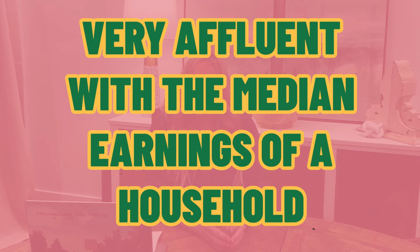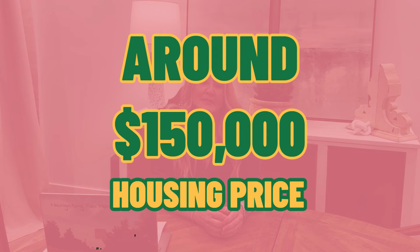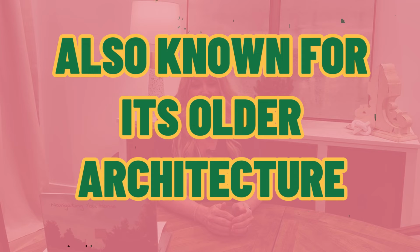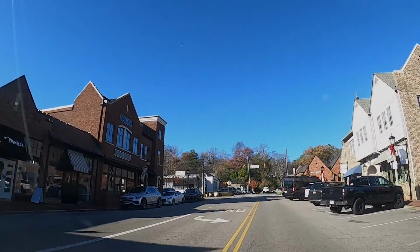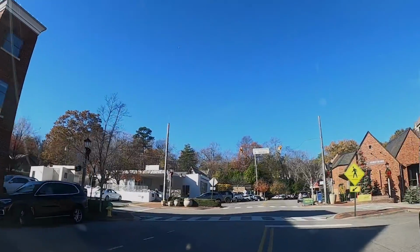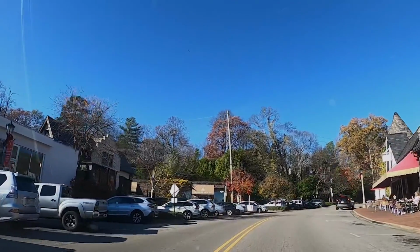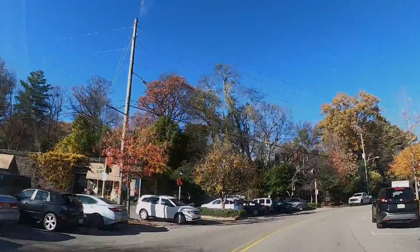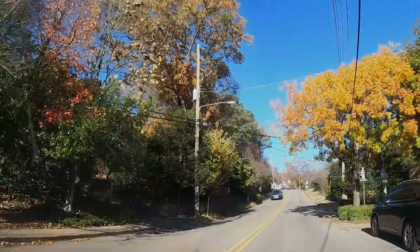Mountain Brook is known to be very affluent, with the median earnings of a household around $150,000. And it's also known for its older architecture. It's very architecturally pleasing. I have visited and shown many homes that had either that 1920s vibe and had been really well preserved, or even 1950s. This city has been developed for a long time, and you can find some brand new homes in Mountain Brook, but it will be mostly already built homes. Occasionally someone will tear down a home to build a new home in its place. So most of these homes will be older. They will be several decades older that have been renovated.